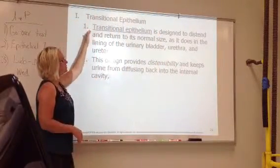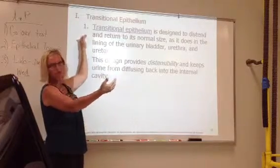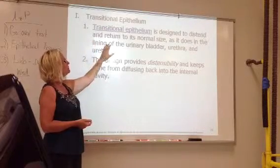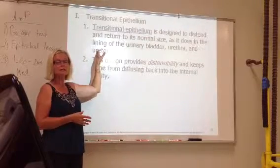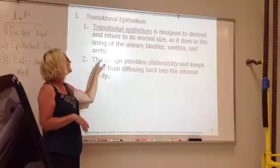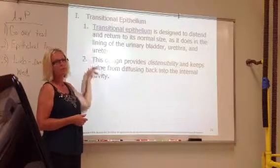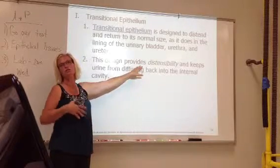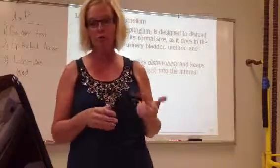Transitional. This one is designed to stretch. So it's going to distend, which means stretch, and then return to its normal size. So therefore, your bladder, urethra, ureters, urinary system, where fluids fill things up and they have to stretch to hold it, transitional epithelium is most likely going to be found there. Its biggest function is distensibility, which is stretching. It's able to stretch and then go back to its normal size.